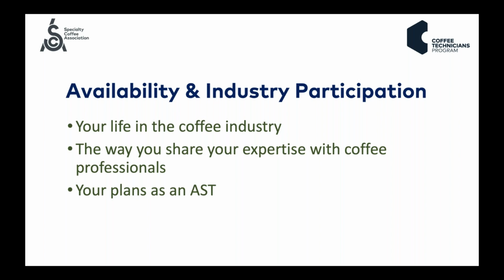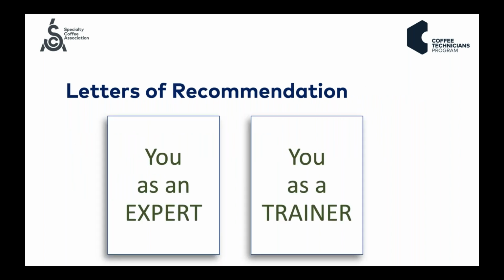So that's what that section is all about. And then finally, letters of recommendation. Now, I'm really going to point you to this application information guide because it has questions that you can give to your recommender, like the person you're asking to write this letter for you. It has questions that point them in the right direction for asking, because we're looking for two different letters.